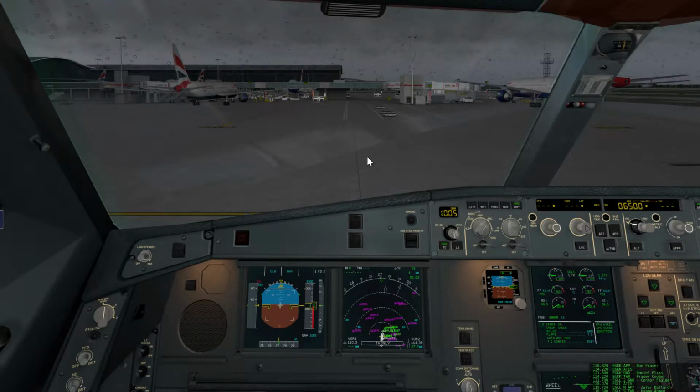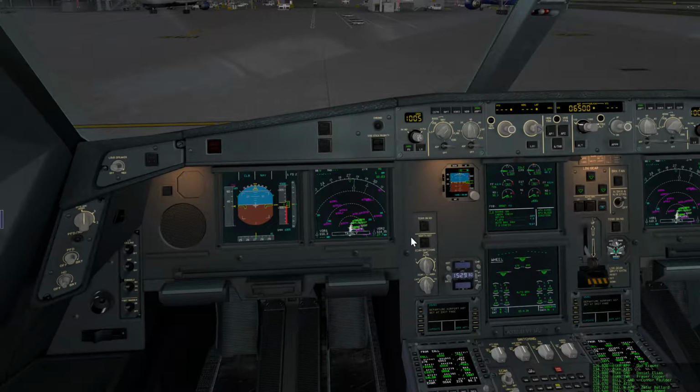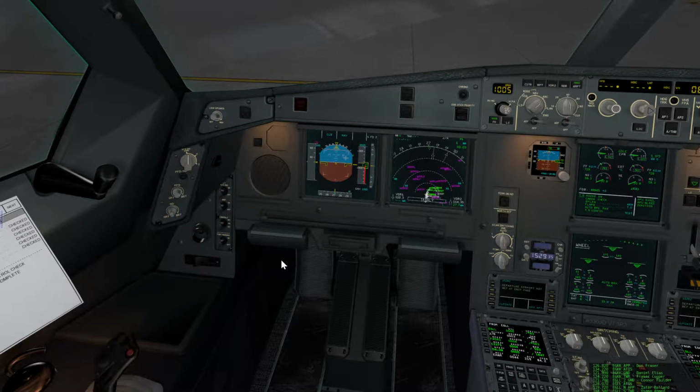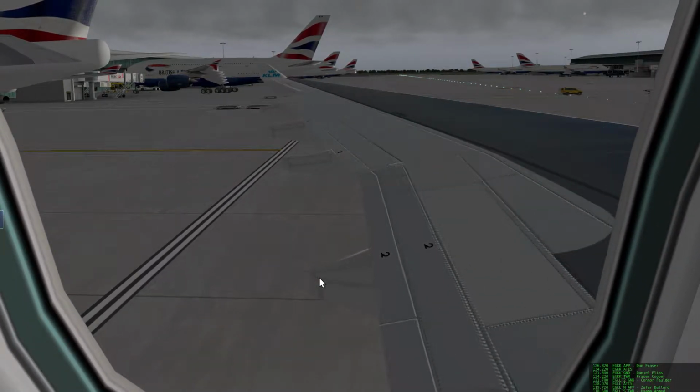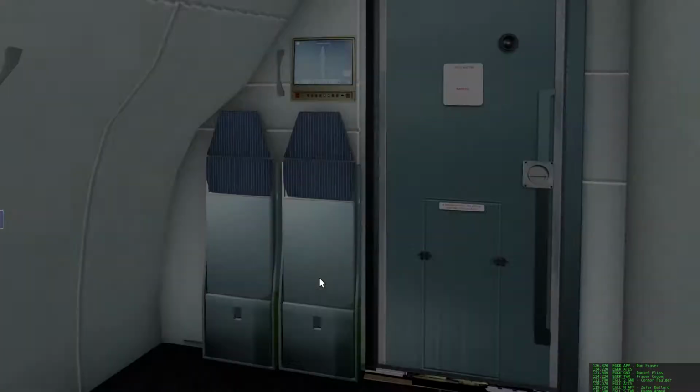Pedal full right, check. Pedal full left, check. Full left, check. Full right, check. Full down, check. Full up, check. Flight control check completed. Flaps 1. Spoilers arm.